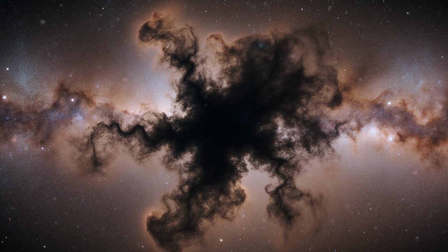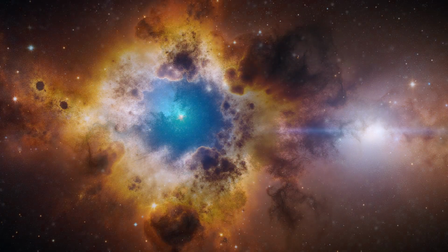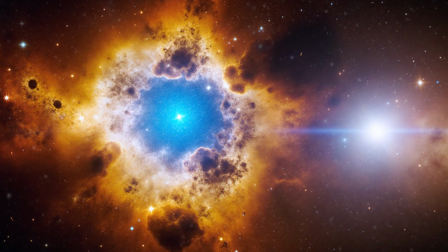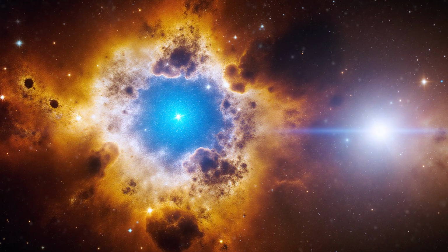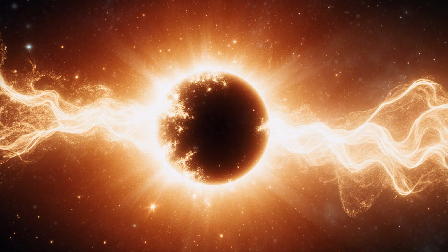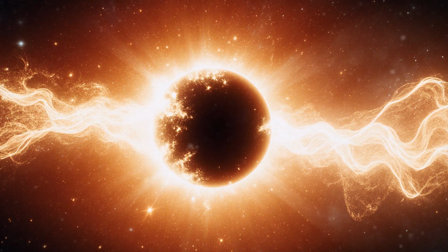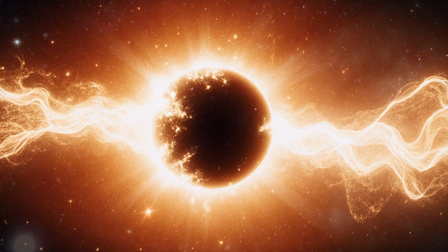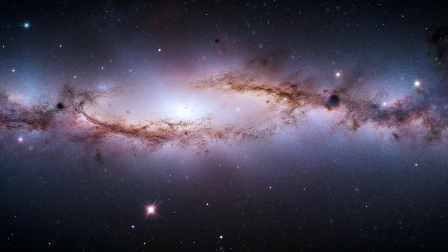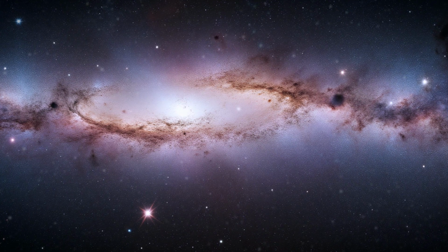However, the expansion of the universe is accelerating, driven by dark energy, a mysterious component that makes up about 68% of the universe's total energy density. Dark energy causes the expansion to speed up, and over billions of years, this acceleration will overcome the gravitational attraction between increasingly distant structures. Eventually, even galaxy clusters and superclusters will be torn apart by the expansion.